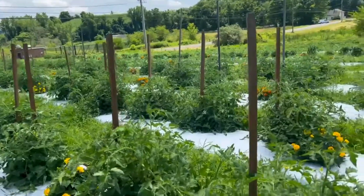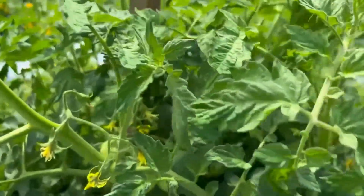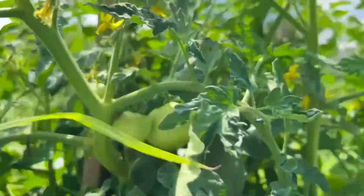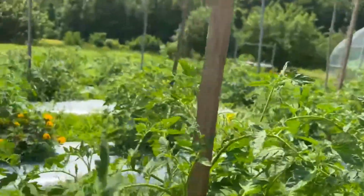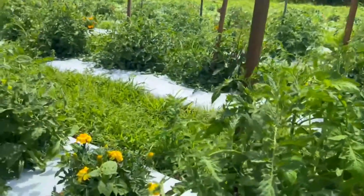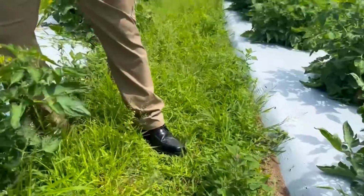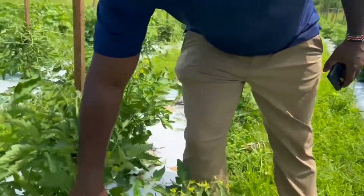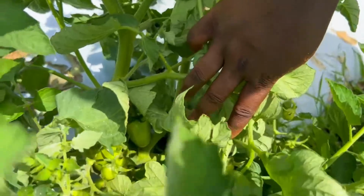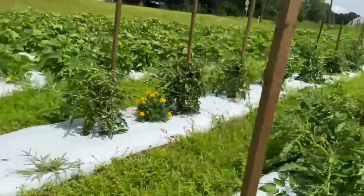So you guys can continue seeing the tomatoes over here. They are very healthy. They are already having some tomatoes. I saw some tomatoes over here. That's nice. Already having some tomatoes. That's nice. And then we are moving to the other side again.